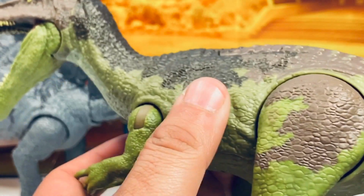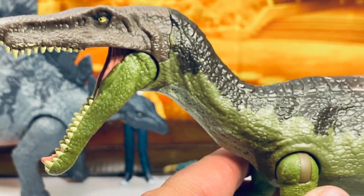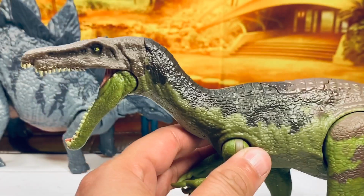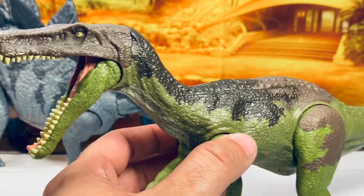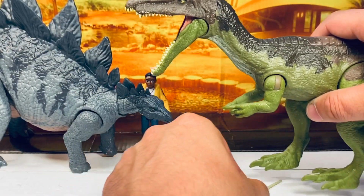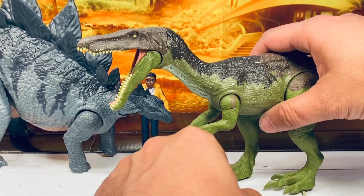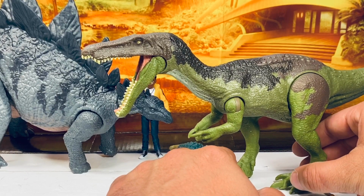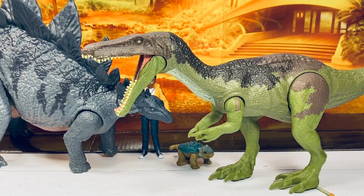So that is pretty much it for this Baryonyx. I'm not going to go over the articulation on it because you guys probably have a couple of these in your collection already, so it's an okay figure. I did not buy this set for the Baryonyx. Honestly, I could do without having another Baryonyx in my collection. I kind of just wish they went with a different color scheme. It's just too similar to the Roar of War one we got not too long ago.